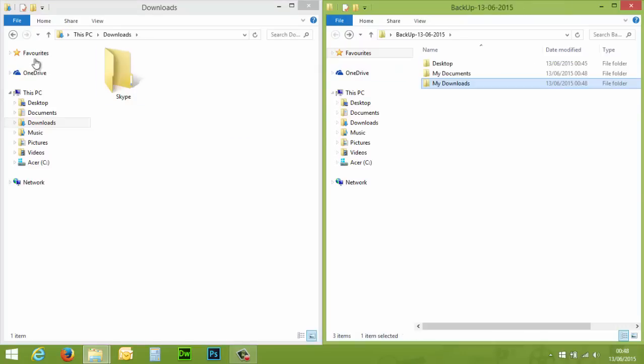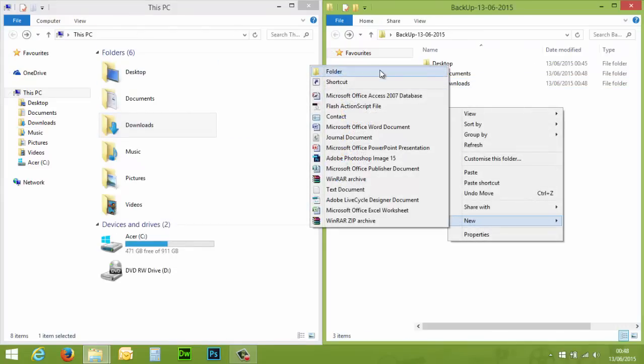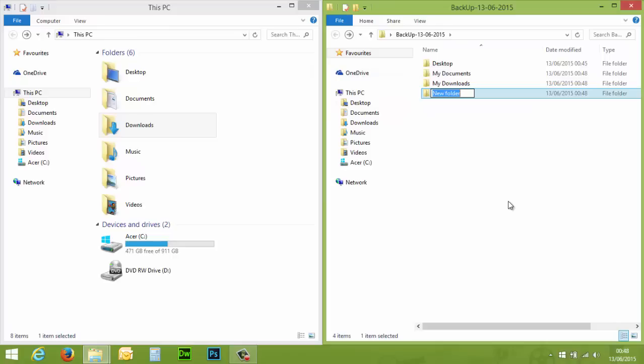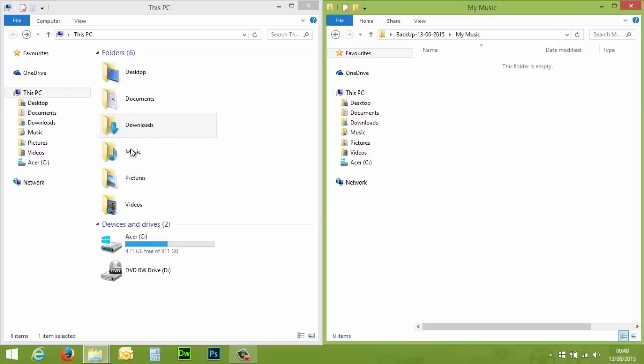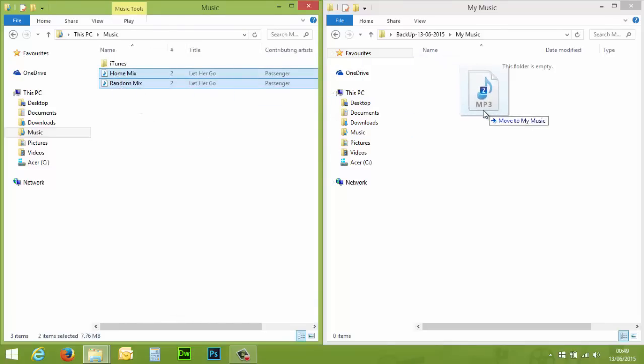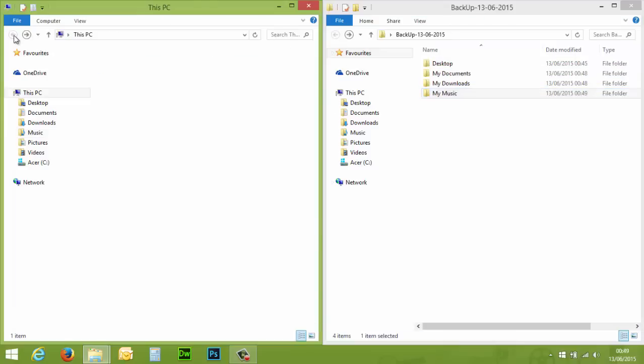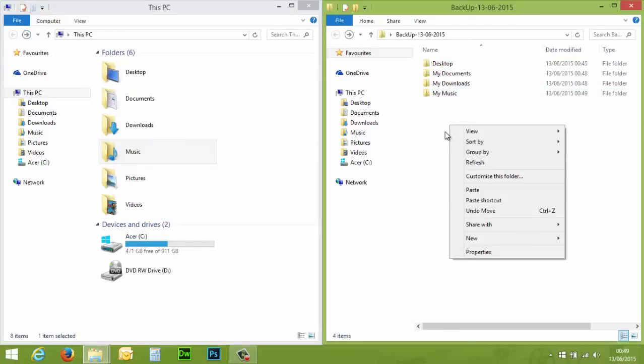Let's come back. The next place we need to make sure we have backed up is our music. So I'm going to go to my music. Again, let's open this up. Let's come over to music, and I've got two songs, two MP3 files here. I'm going to drag them over, make sure I have them backed up. So I'm just going to drag them over, and again, now I can come back, and we're almost there.